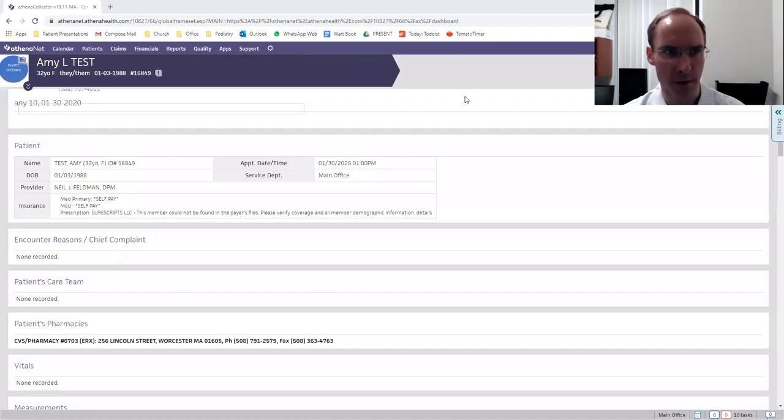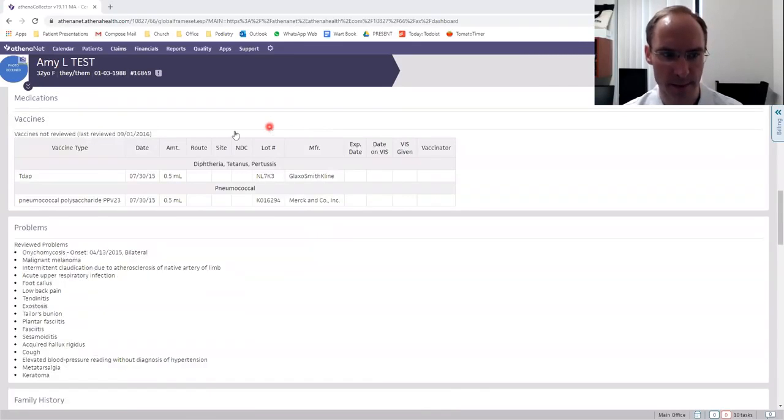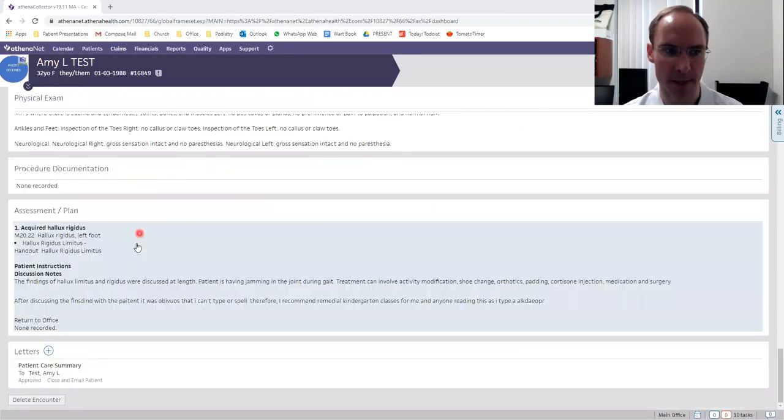Hi, Dr. Pelto here. I want to share on a test patient something that helps with seeing preoperative visits. So, in our office, we tend to do a lot of a preoperative discussion within 30 days of the surgery. This is a test patient, but what I want to specifically show you today is a way that you can send in the medications prior.